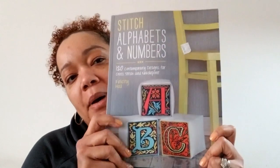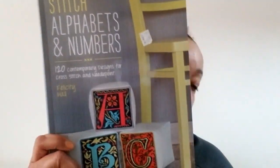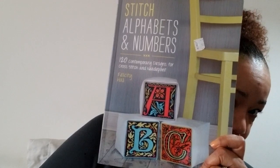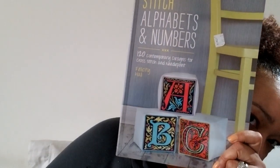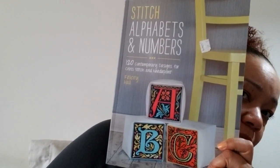It's really something. My plan, I think, is to stitch my last name, or maybe even my first name, or maybe Troy's name. I think if you wanted to stitch somebody's name, even for a baby or a child's room or anything, this is a great book to have. There are some really beautiful patterns in here. Let's see if I can tell you how many different motifs there are for each alphabet. It's circus letters, woodblock letters, shadow letters, screen print numbers, vintage numbers, and floral numbers.